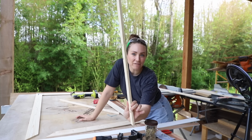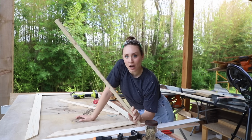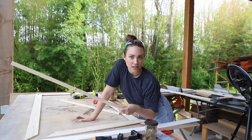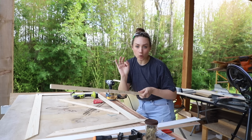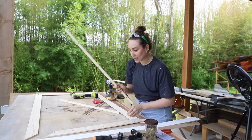So I just cut some 1/2 inch pieces of board out of scrap, but you can buy these cut like this. They're in the dowel section. You know where it has all the round dowels? They have square ones too. So if you don't have the tools, you don't have to cut it yourself.